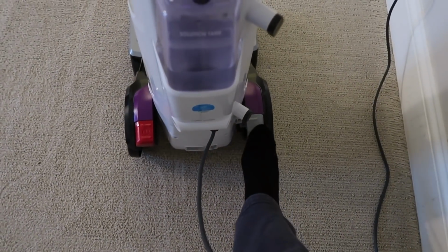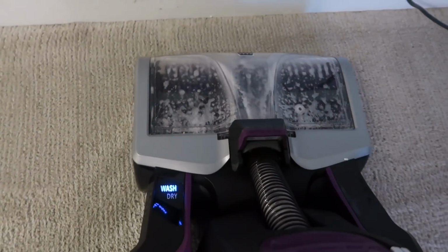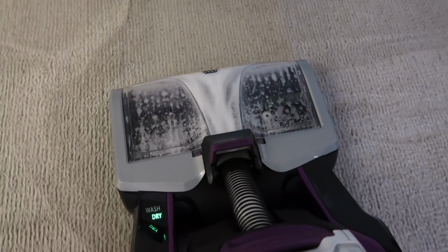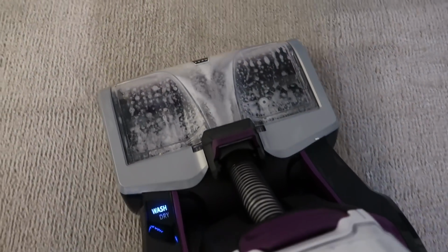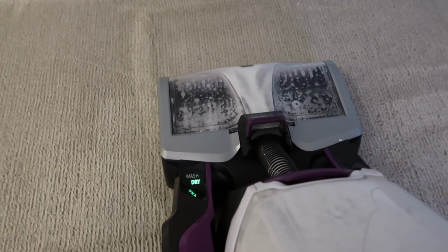I'm sorry I didn't show it up close. Let me show right here. That gray little button is to pull the vacuum down. The red is to turn it on. Now I like this because as you go forward, it washes. You pull it back, it says dry. Go forward, it says wash. And go back, it says dry. Ain't that cute? That's cute. I like that. So you know what it's doing.